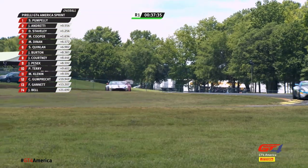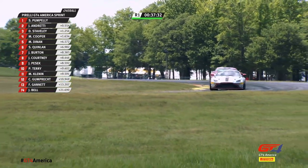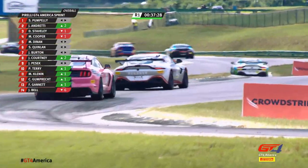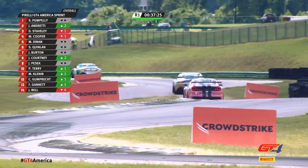And we can confirm it as Cooper, who's dropped down the order here. Some kind of technical glitch. Suddenly slowed on that long run from Oak Tree into the roller coaster.